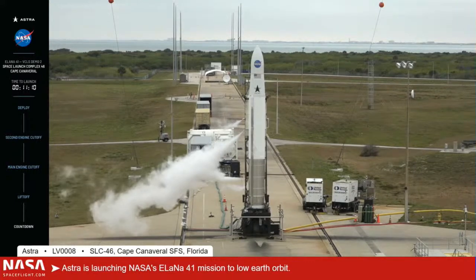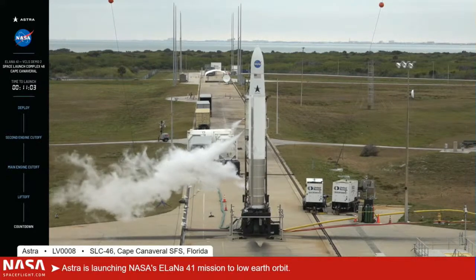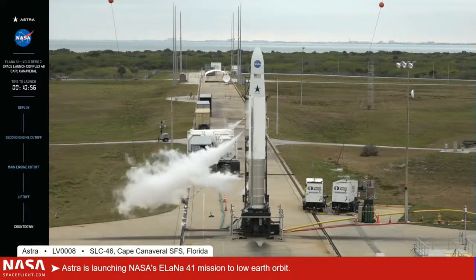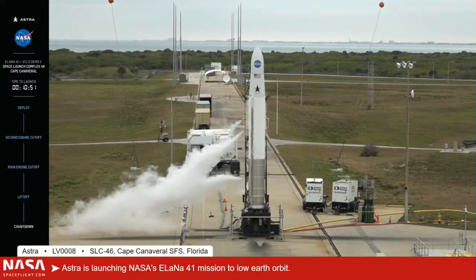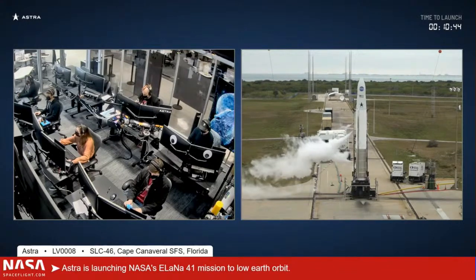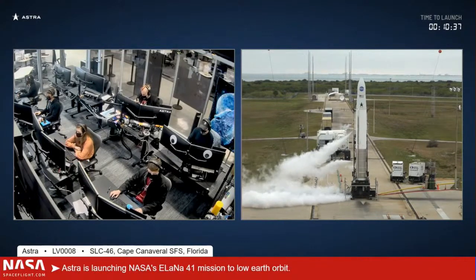Tango, please activate launch machine. Activating launch. Please toggle LOX topping at this time. Toggling LOX topping. Per step 151, this is the Astra poll for tank pressurization and launch. After this point, any system issue must be called as a 3-word hold. That is a hold, hold, hold over the net. If there are no concerns for flight, call go. Otherwise, call no go. Red lead.